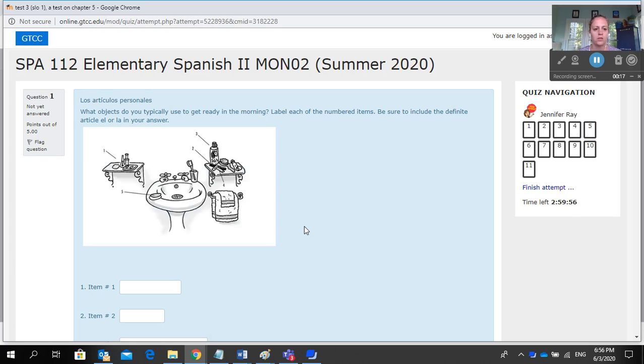So here it's telling you los artículos personales, what objects do you typically use to get ready in the morning? Label each of the numbered items. Be sure to include the definite article, el or la, in your answer. So you can't just say makeup, but the makeup.